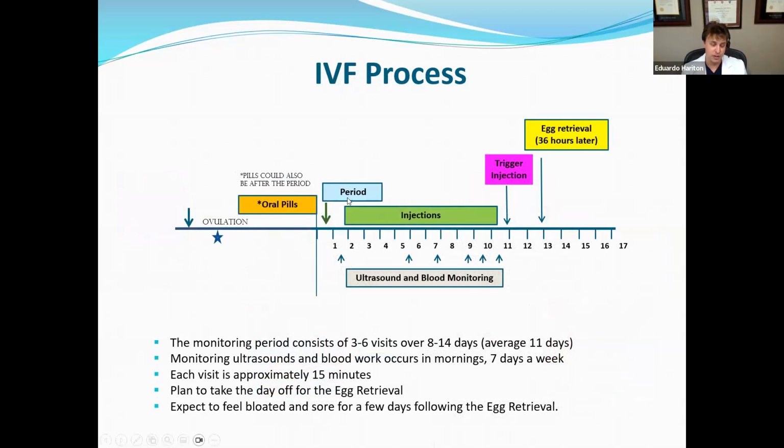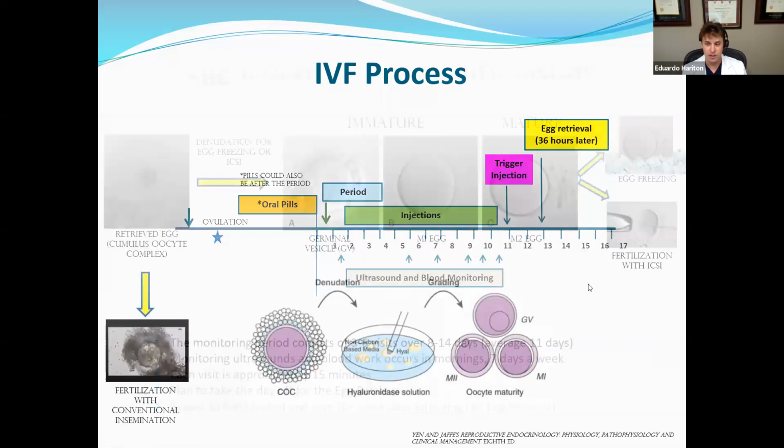You then get a period either before or after the pills, and the part that we consider the cycle is the injections part. So you usually have an ultrasound before, which we call a baseline, and then you come in on day 5, day 7, day 9, etc. And we kind of play it by ear based on how things look. If we might need to bring you every day, sometimes you're ready and you just had 2 or 3 ultrasounds. It really depends. But once we give you that trigger injection, then 36 hours later, we're getting those eggs out.